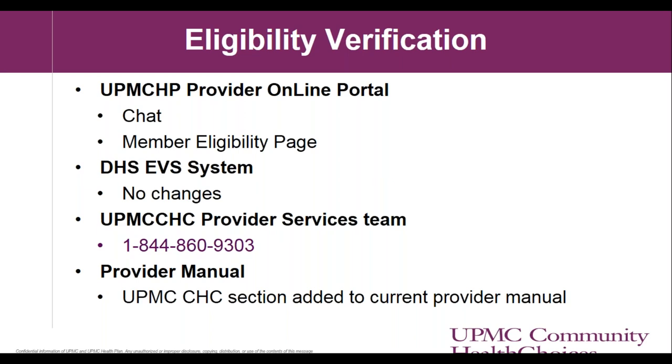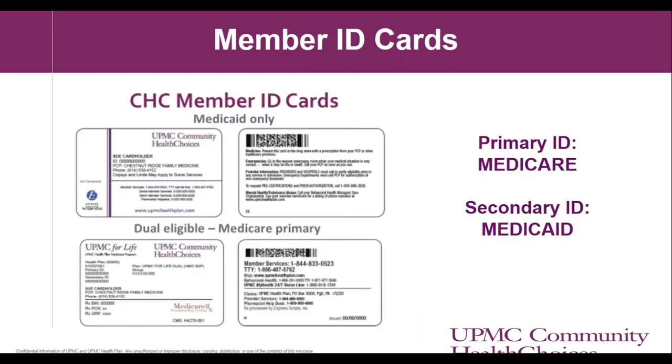I now have a dedicated UPMC Community Health Choices Provider Services team. That number is 1-844-860-9303. That number is different than the provider services number that you used previously. You can use the previous number, and then they will transfer you over to the UPMC Community Health Choices number. The provider manual is available on our website. I will tell you that we are in the process of getting it updated to outline some of the skilled nursing processes, et cetera, that we now have underway and have tested that are working.